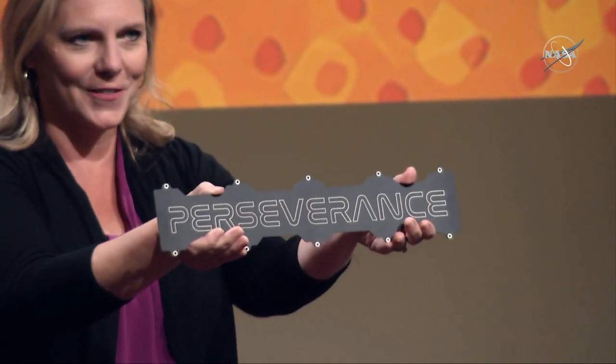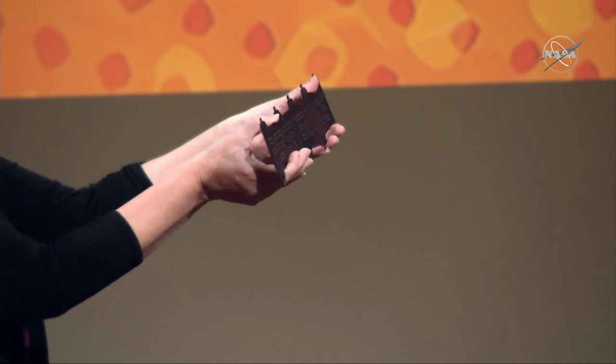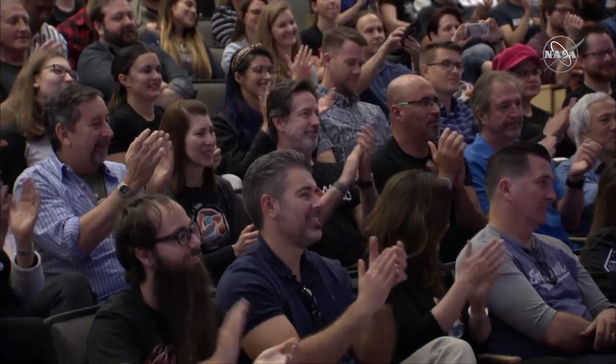In fact, this is the Rover nameplate. It's a flight spare. It's not the actual one that's going to go on the Rover, but it's just like it. The Rover nameplate we made several because even we didn't know what the Rover's name was going to be. So this is the Rover nameplate with Perseverance on it. All right. I really like the font selection. It's very spacey.